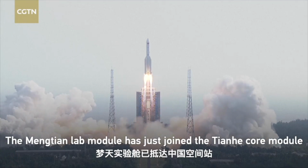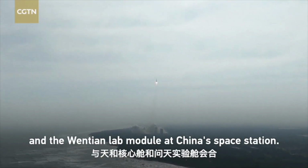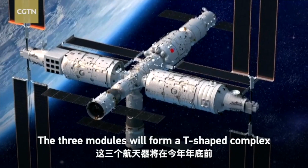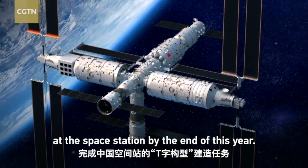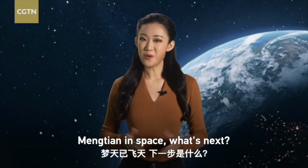The Mengtian Lab Module has just joined the Tianhe core module and the Wentian Lab Module at China Space Station. The 3 modules will form a T-shaped complex at the space station by the end of this year. Mengtian in space. What's next?